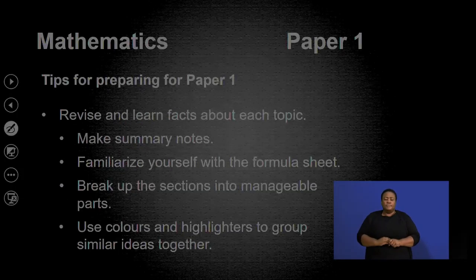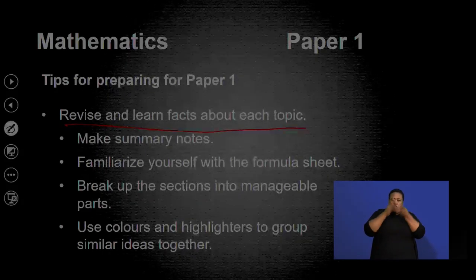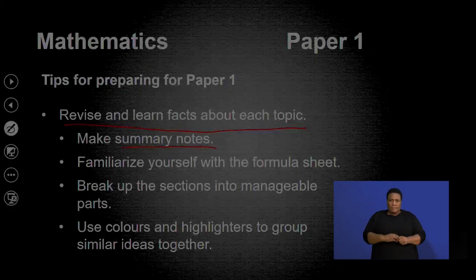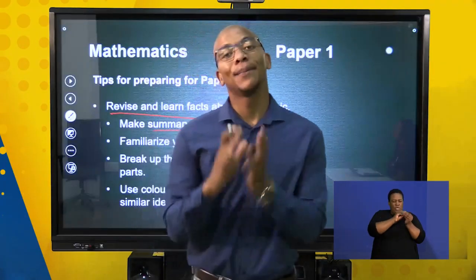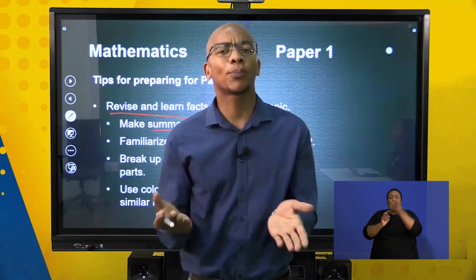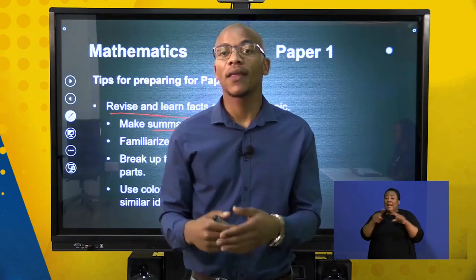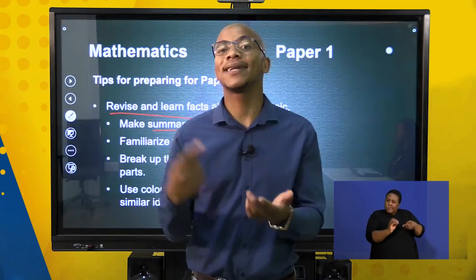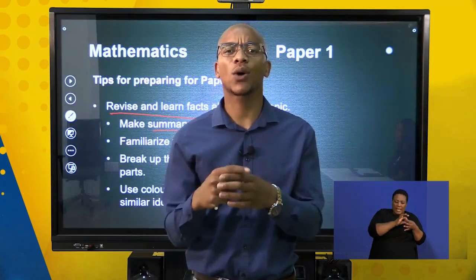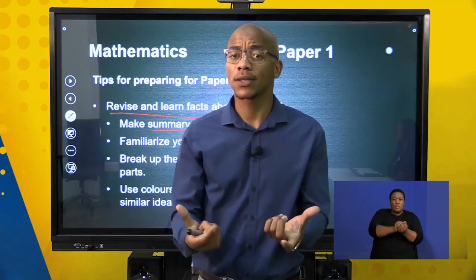And then also, you need to revise and learn facts about each topic. What this means is you need to make a summary of notes. Guys, maths is also a learning subject. I know we always say you need to practice, but there are definitions that you need to know. There are concepts that you need to know and link them to formulas. So please make some notes in terms of summaries of what you understand about a certain concept.